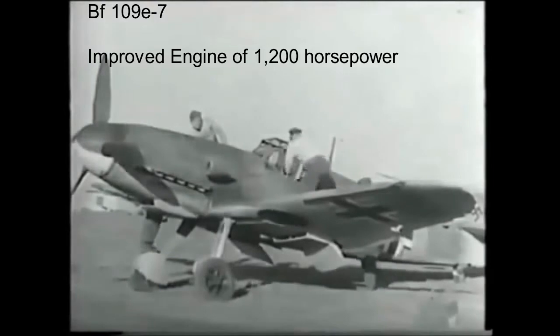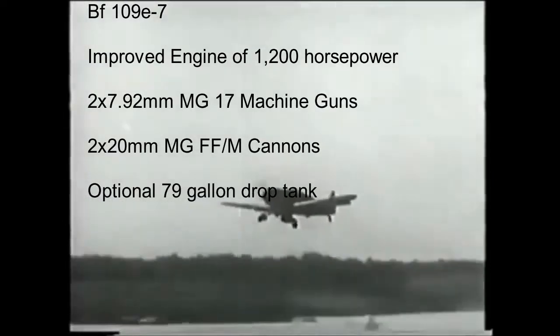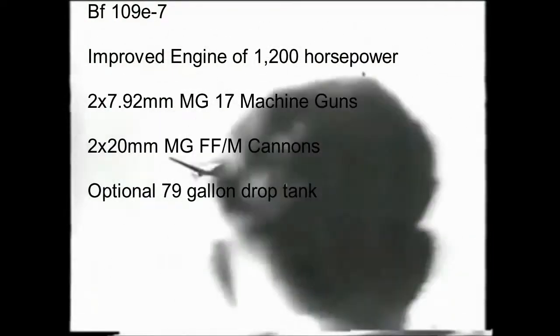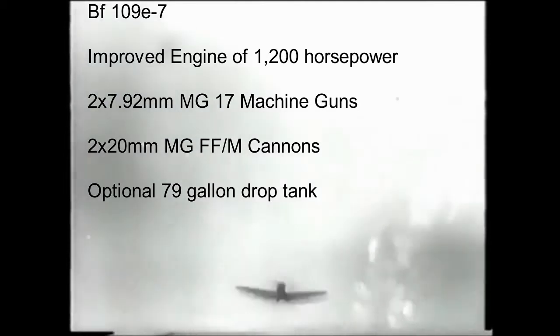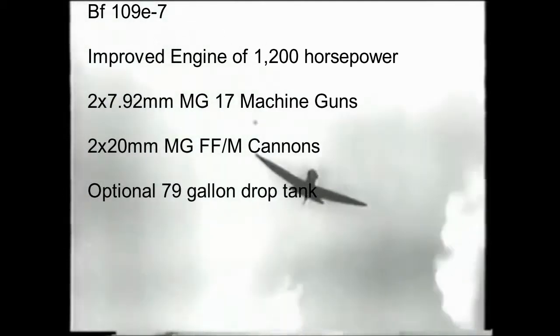The plane was similar to the Bf-109E4, but had an optional 79-gallon drop tank for the plane, which could double its range. This addition was useful because the Bf-109s could stay over Britain longer to defend the bombers and attack enemy planes without the concern of running out of fuel.